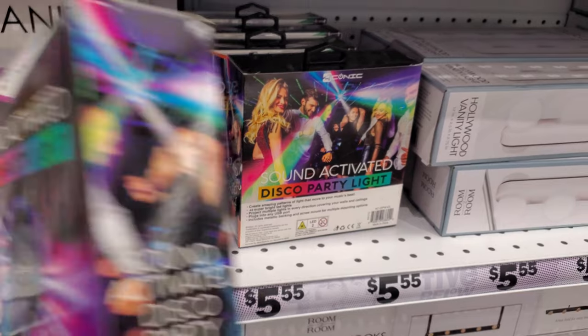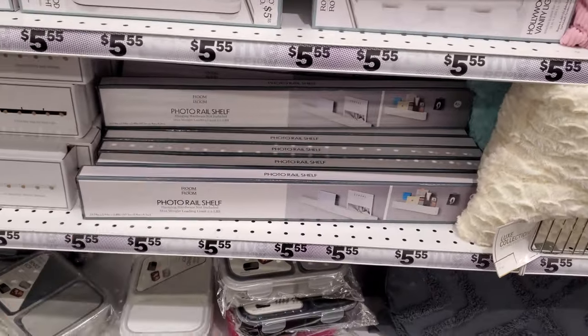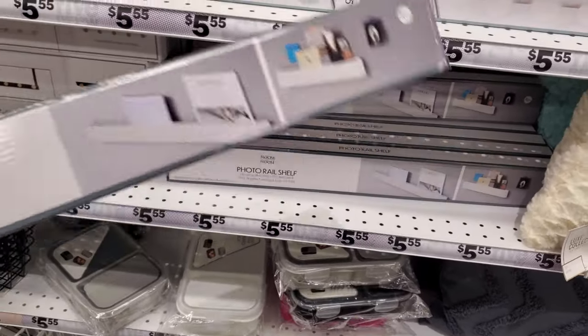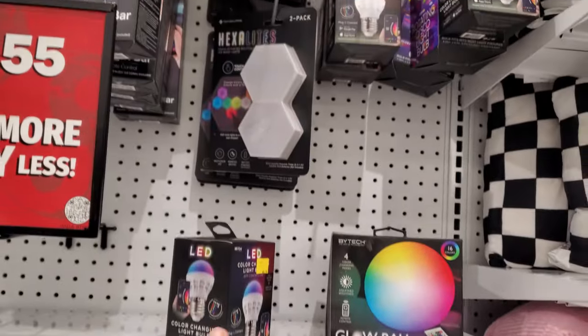These are $5.55. You gotta make your room fun if you're staying home for school, you know what I mean? If you're homeschooling, working online. Okay, a photo wall rail shelf is $5.55. You can put your folders in that too.